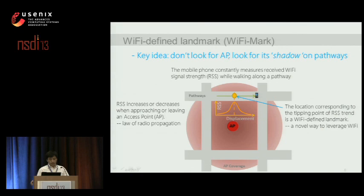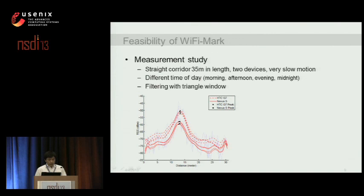Given the relative layout of the access points and the pathways, we actually have multiple opportunities to identify these Wi-Fi landmarks. So that gives us some hope. Then we did some measurement study to verify whether it can serve as a landmark. This figure shows a filtered RSS plot for a short walk. We walked straight along a corridor and used two different devices at different times of day.